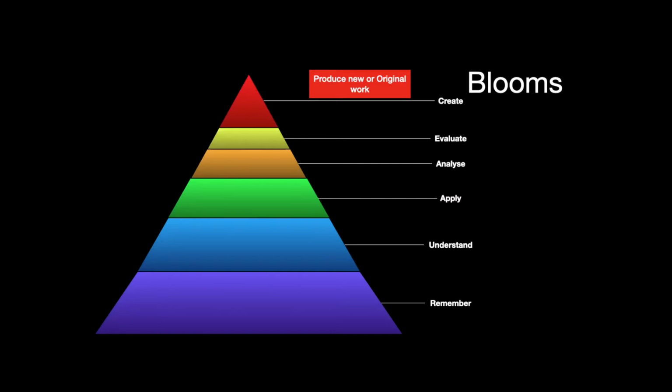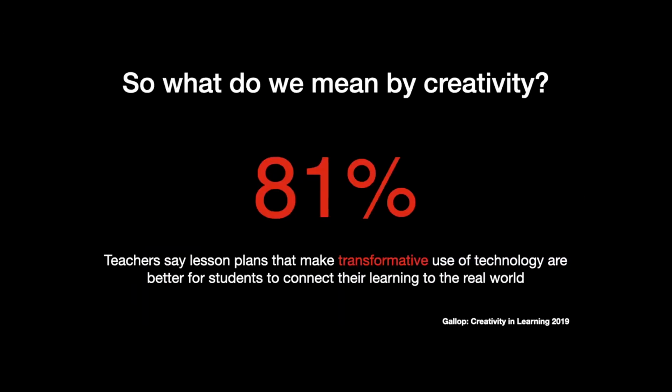So where we look at creativity here, we're not just simply looking at creating something for no purpose. We're looking at how we integrate that creativity into the lessons that we have. This statistic here comes from a Gallup survey around creativity and learning carried out last year. And as you can see here, it reflects the fact that teachers understand that transformative use of technology helps students to better connect their understanding of what they're learning to the real world. And I think when we look at 81%, that's a really high figure.